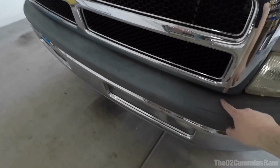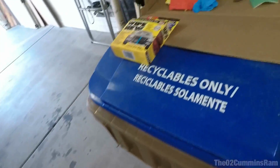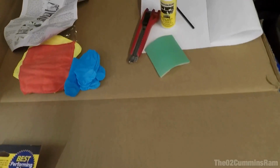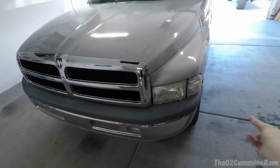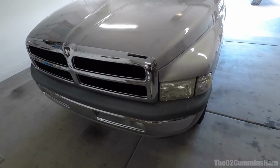So now we're gonna use the Renew kit. I got everything right here. Got the Renew. Got it all set up and everything. So now I'm gonna just start applying that. Basically says wash it, which I took it through a car wash this morning. So I'm just gonna wipe it down real quick.